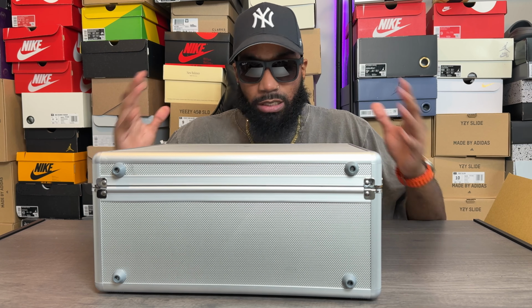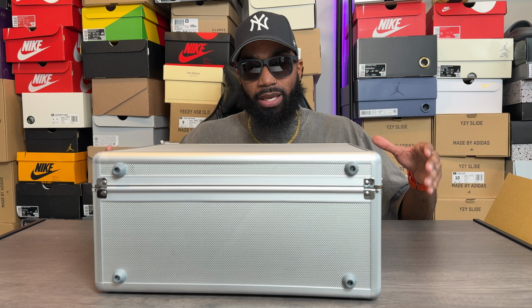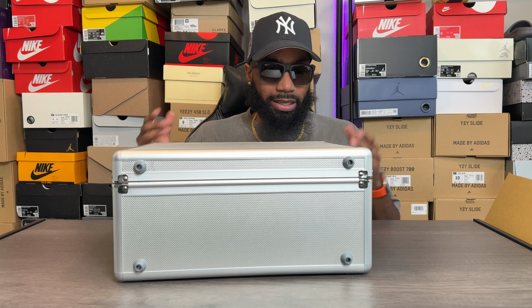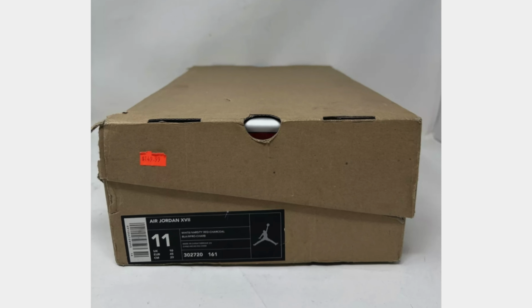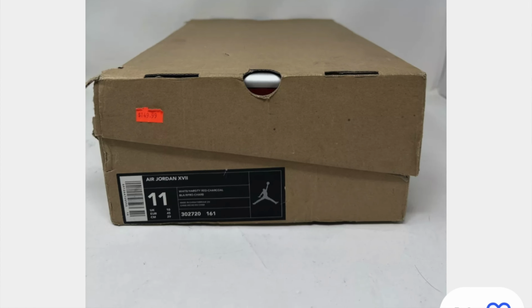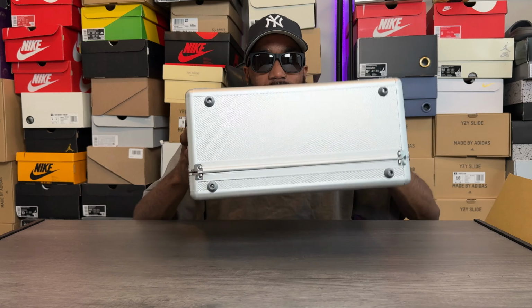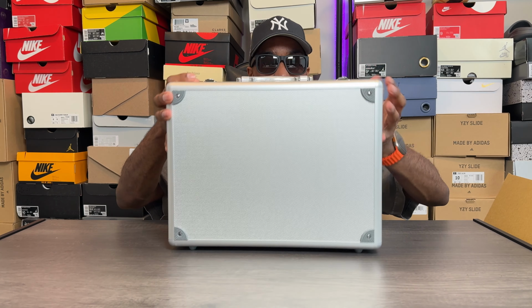I mean, this is what Jordan Brand needs to do. Bring back the boxes, bring back the cards, bring back the memorabilia, because these are the things we want to see. Now, this is the box here, a lot bigger than the original briefcase, but I'm going to turn it around for you guys and show you the bottom of it, just so you guys can see what it looks like.